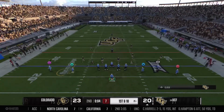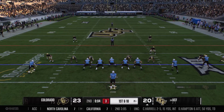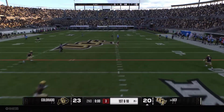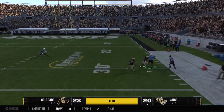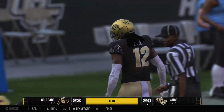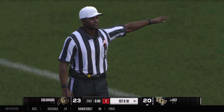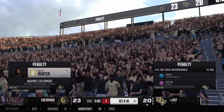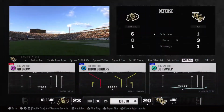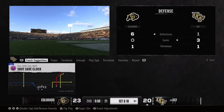They'll have just enough time to get one more snap before the half. Comes out throwing on 1st down. Going for it all. And he hauls it in inside the 30. He's brought down, but there's a flag on the field. Let's see what the call is. The defender got a little desperate there. Grabbed, held, and the offense will take the penalty.